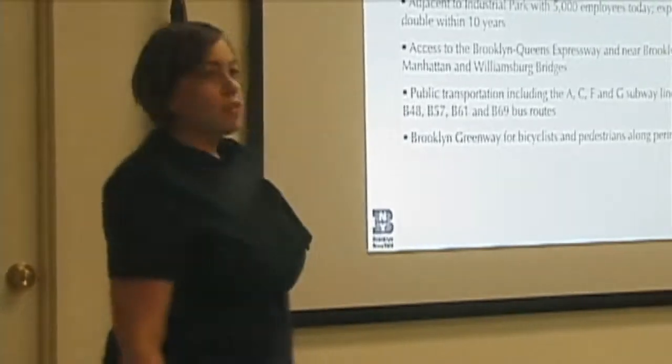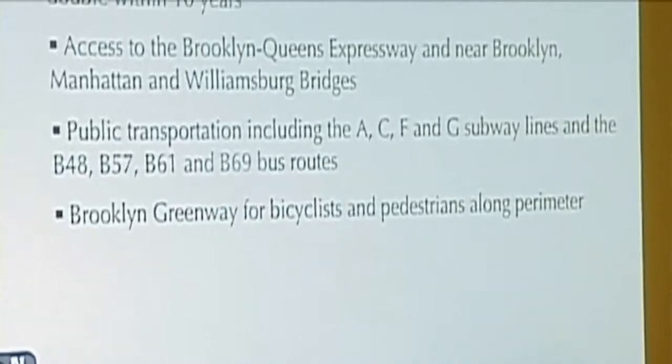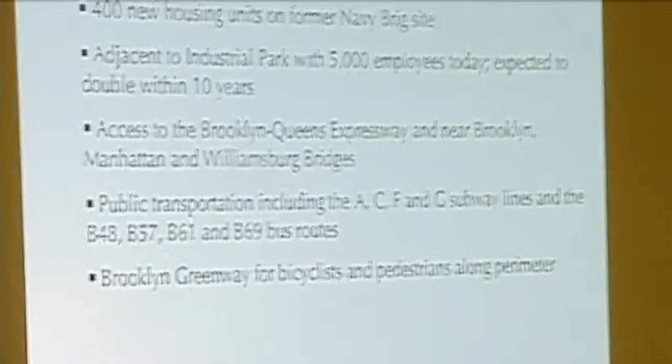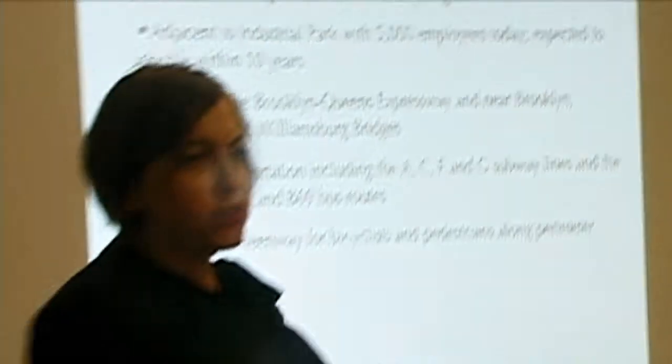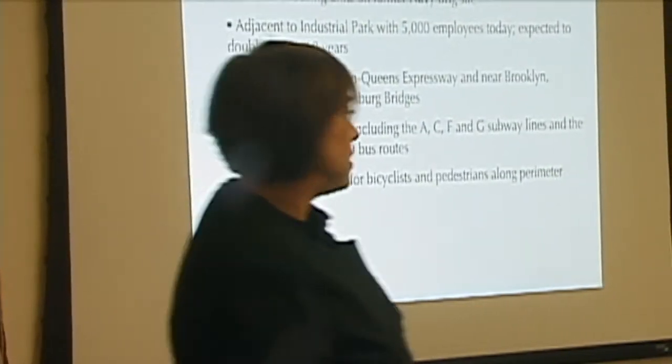So there are some limiting factors with the public transportation in terms of subways. However, there are buses that come right along the perimeter of the yard, and it is probably a 10-15 minute walk from the York Street stop at the F train. That's probably the closest subway to that site, or the AC at High Street.